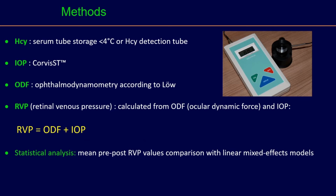Homocysteine was measured using a serum tube with storage below 4 degrees Celsius and/or a homocysteine detection tube with analysis by the lab of the patient's GP. IOP was measured with Corvis, and ocular dynamic force was measured with an ophthalmodynamometer according to Leu. RVP was calculated from ODF and IOP with the following equation: RVP equals ODF plus IOP.